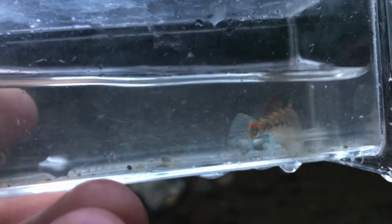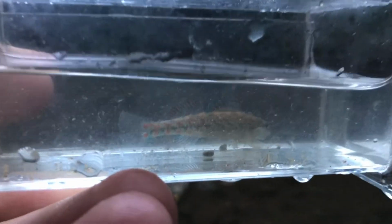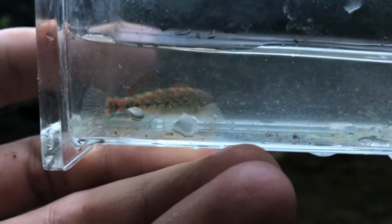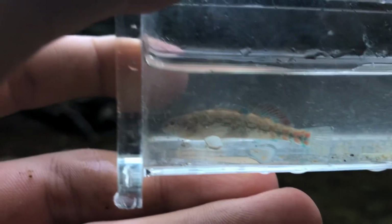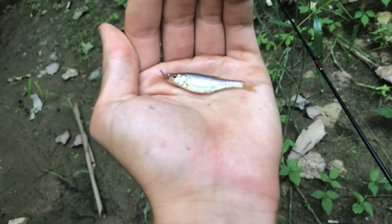I was super excited when I pulled him up. He didn't really look colored up in the water, so I didn't know. He's kind of kicking up some stuff, so you can't really see how pretty he is. But orange throat darters can get really, really nicely colored. I'm really excited that I got him. But yeah, let's get some male rainbow darters, which are a lot prettier. And I know they're in here, so let's do it.